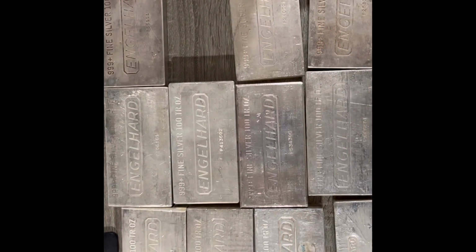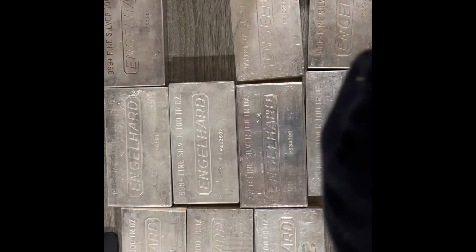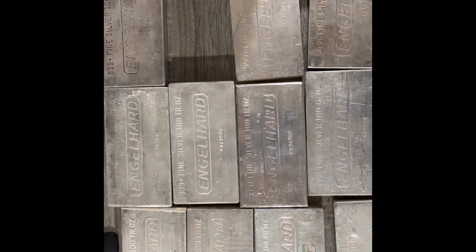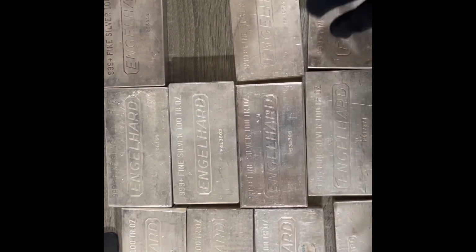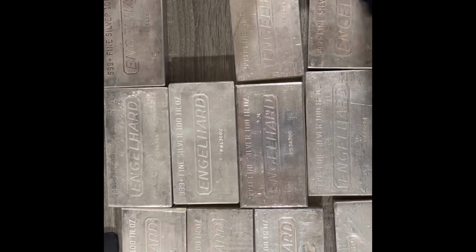So there you have it. I know JM Bullion does have about 46 Engelhards in stock right now. I think that's a little bit too rich for my blood. I don't think I could clean somebody out for 46 Engelhard 100-ounce bars. But if you guys are interested in these, they aren't difficult to find right now when spot price is low. It is a good way to store value.